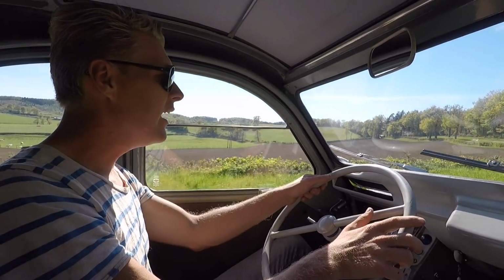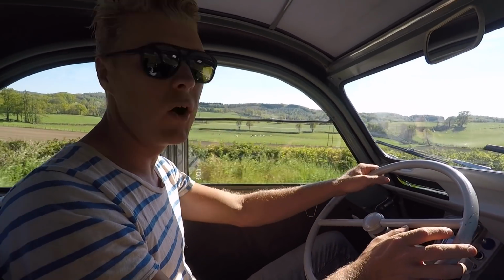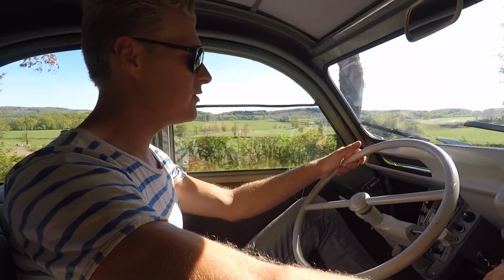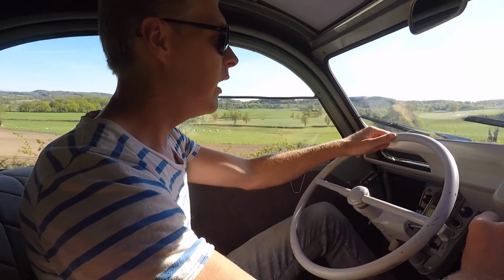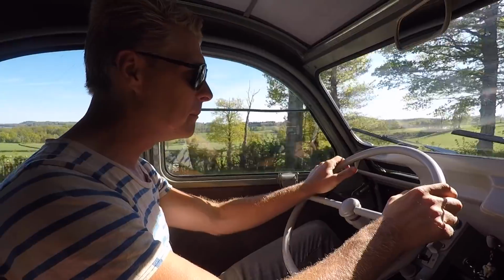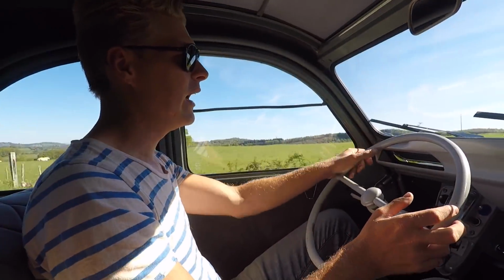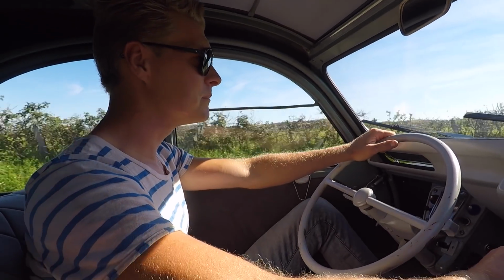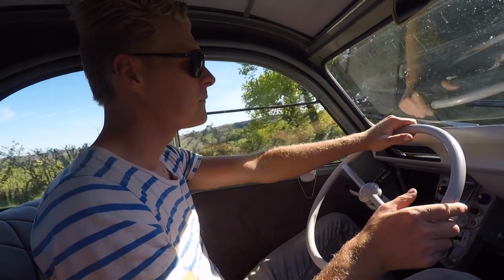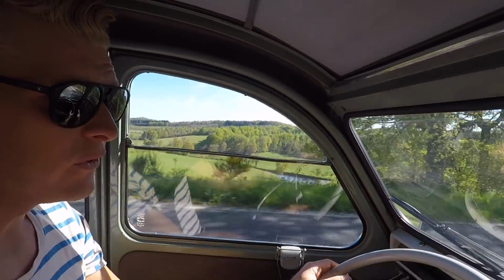Look at that view. Is there anything better than a 2CV and one of the best driving roads in Europe? No, there's not. I say one of the best driving roads in Europe. I live in one of the best driving places in Europe. I really do. It's lovely. I'm blessed to live in such a beautiful, beautiful place. This is the reason why I moved here. Like the house and all the other stuff, that's almost inconsequential. I moved to France to have beautiful green scenery.